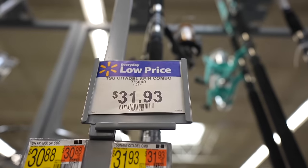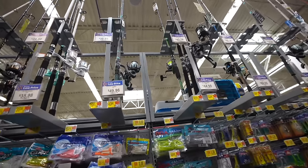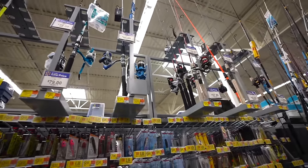I'd like to find a baitcaster. We're gonna be fishing a pond today. More on that later. Honestly, lots of stuff in budget. $31, $35. These are just kind of nice combos. These all have line on them too. $50. So definitely within the $100 budget, we can find something.